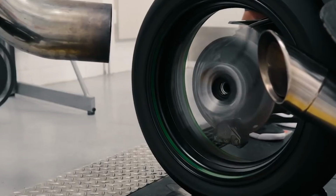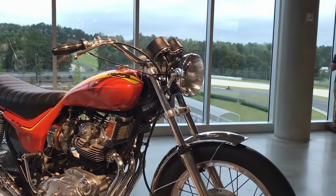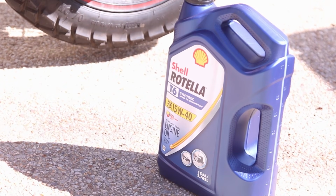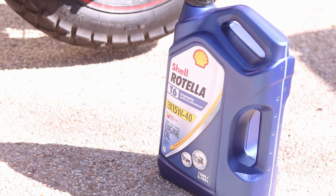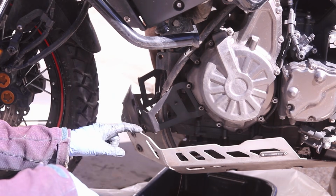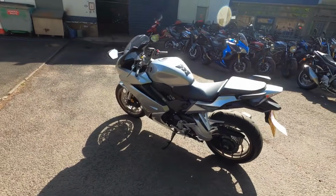Now, this one creates wars in comment sections, and it might be running through your engine right now. The heavy duty hero misused. This is the comment section classic. Some riders swear by heavy-duty diesel engine oil. Some engines in some eras tolerated it. That history does not magically apply to every modern motorcycle on the road.